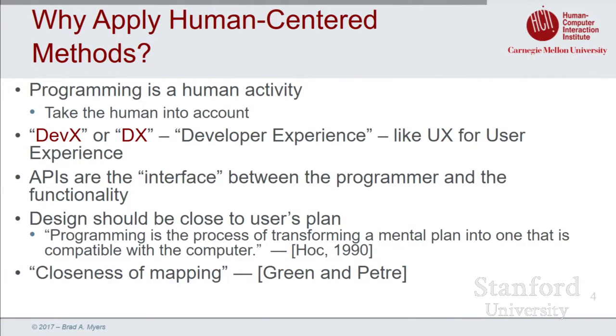So why should we use human-centered methods for APIs? Somewhat controversial. My group thinks that we can treat programmers as if they're humans. And therefore, we can use techniques that we have as an HCI community established over the last 20, 30 years as successful ways of understanding people, of making things that work better for people, and evaluating what the people who are developers are actually experiencing. And we call this developer experience, DX or DevX, as kind of an analogy with UX, which everybody understands as an important thing to start optimizing.